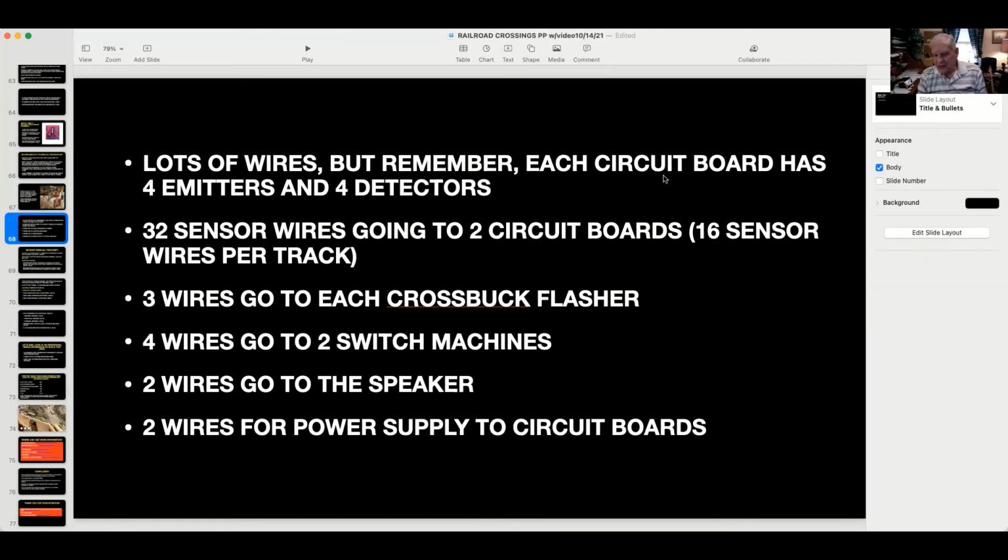Now remember, there's lots of wires. I can't get around that. Each circuit board has 4 emitters and 4 detectors. 32 sensor wires go into 2 circuit boards. There are 16 sensor wires per track. Remember, each emitter and each detector has 2 wires each. So each sensor emitter-detector pair has 4 wires. So if you have 2 upstream and 2 downstream, that's 16 wires right there you're going to deal with. And then if you've got double track, that's 32 wires. That's just for the sensors.